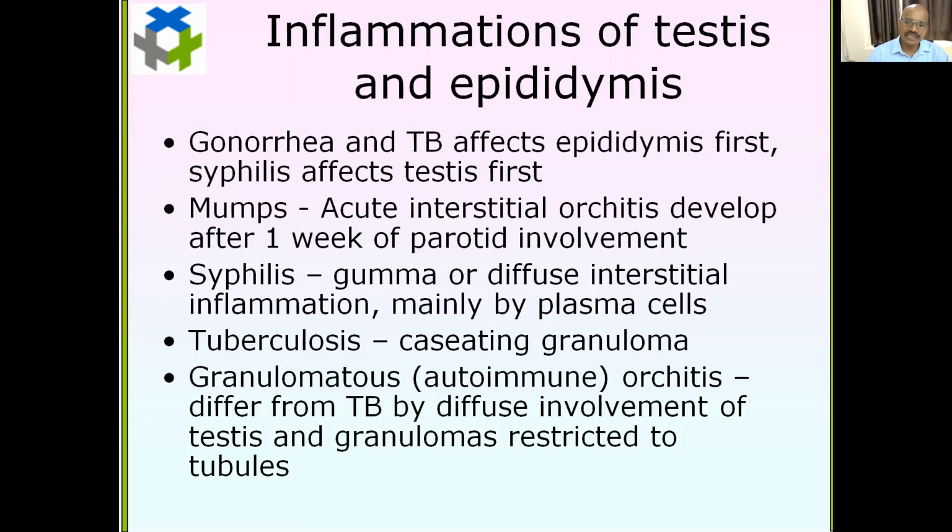Varicocele is dilatation, elongation, and tortuosity of the pampiniform plexus of the veins in the spermatic cord. Hydrocele is the accumulation of serous fluid in between the two layers of the tunica vaginalis. Tunica vaginalis is present around the testis. So when there is fluid accumulation in between the two layers of the tunica vaginalis, it is called hydrocele.